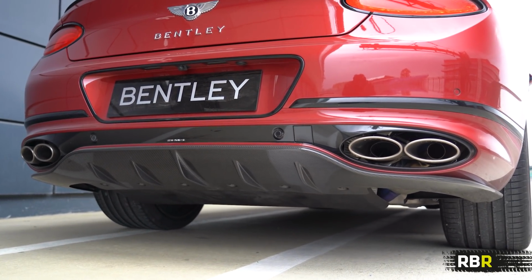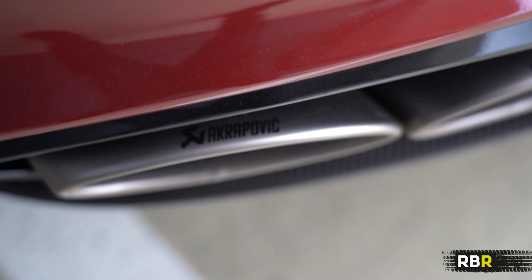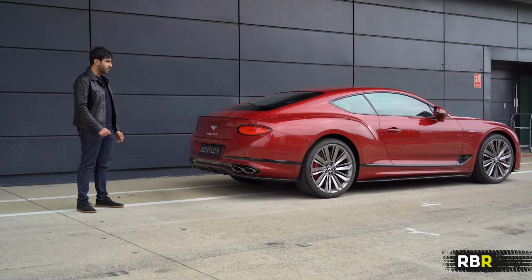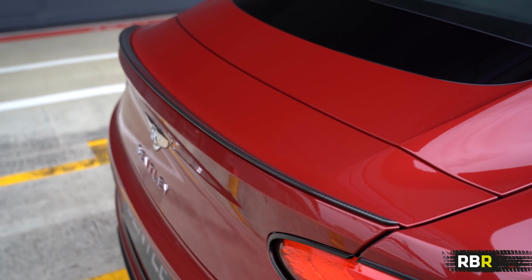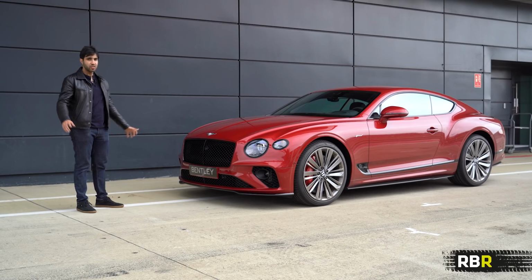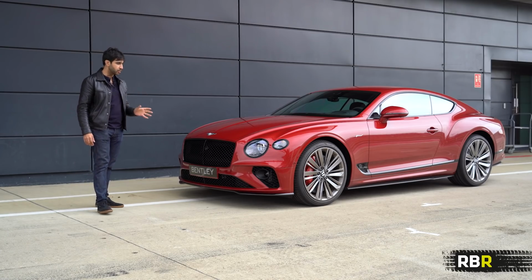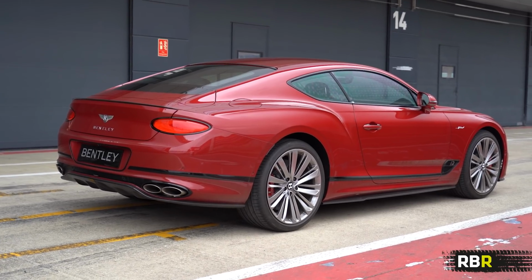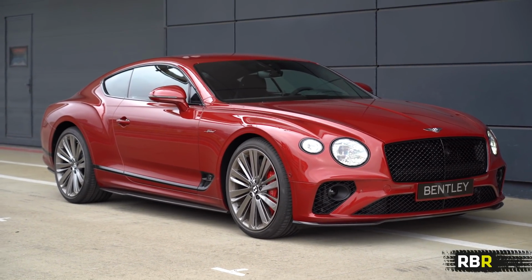On the rear of the car, we've got the Akrapovic exhaust system, which is an optional extra on this. You'll see what that sounds like in a minute as well. And you've got a carbon fiber spoiler on the rear boot lid. So really, in terms of design, not a massive amount changed, but that is the way of the Speed. You darken some things out, you have unique wheels, and a few other elements that make this slightly unique versus the standard car.